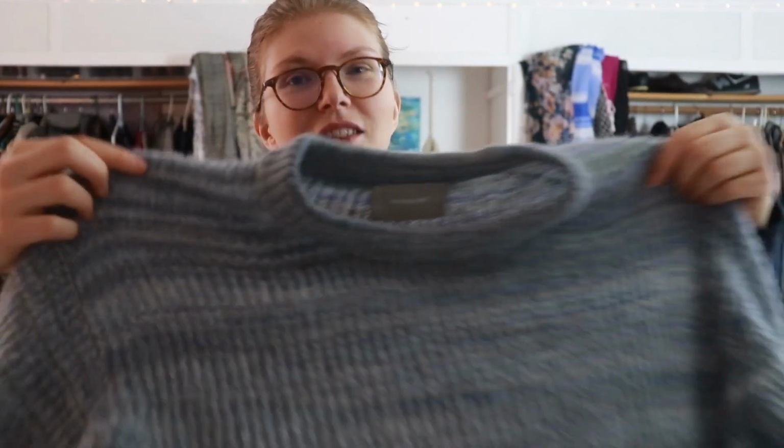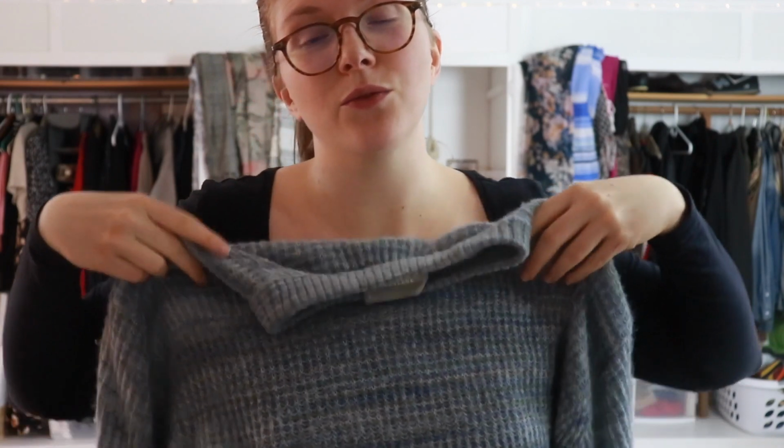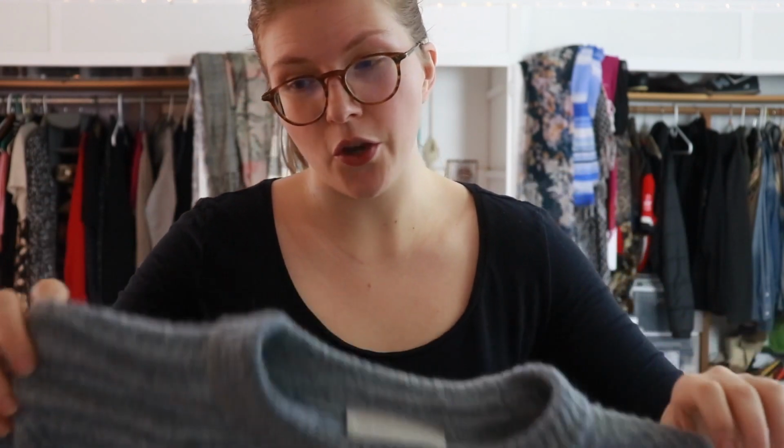The second thing I purchased, which I'm glad I did, was another alpaca sweater. Okay, I have an alpaca sweater that I loved and I lived in, but I bought it for my postpartum body right after I gave birth. So I got a large in that, and it's already oversized, so it's kind of huge. I'm swimming in it.